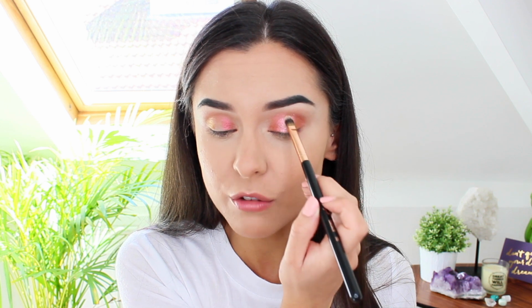And I personally like the fact that it's more shimmery, not chunky glitter, and I find this sort of glitter much easier to work with than chunky glitter, because chunky glitter can be a little bit difficult. So I like this, it's more subtle as well.